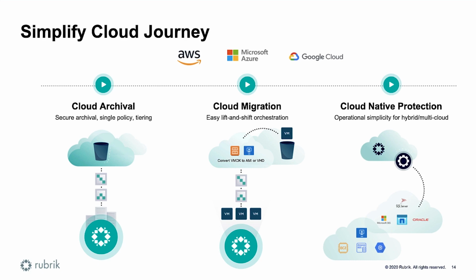And then if you're a little more mature in the cloud and you've already got workloads up there, or during your migration you want to start protecting them, you can also protect Azure, AWS, and GCP natively through our cloud native protection with zero infrastructure, I might add, which is pretty awesome when you talk about cost control in the cloud.